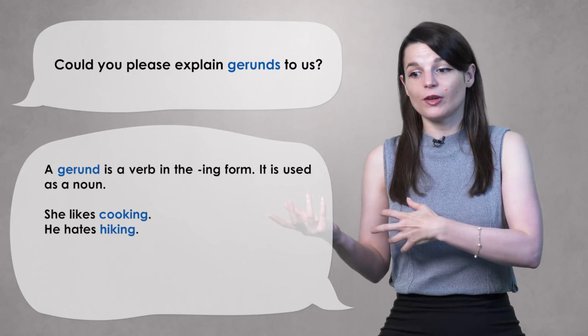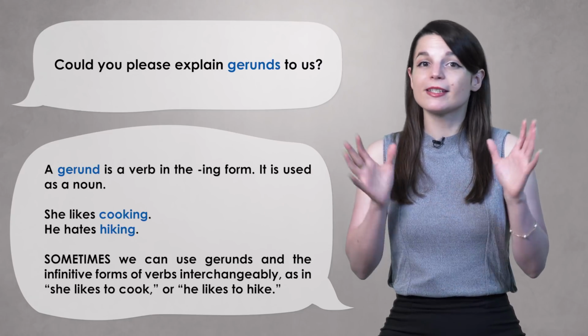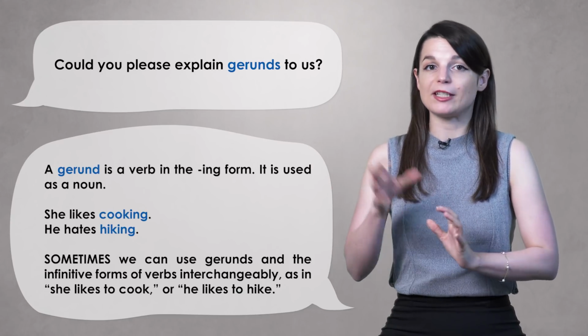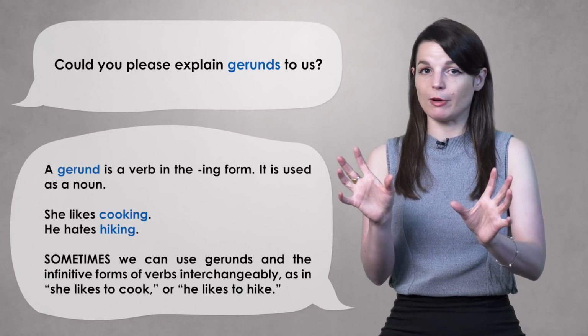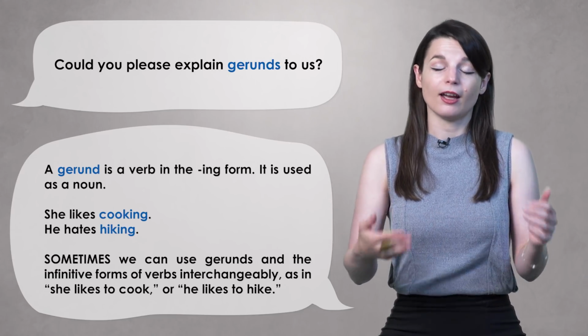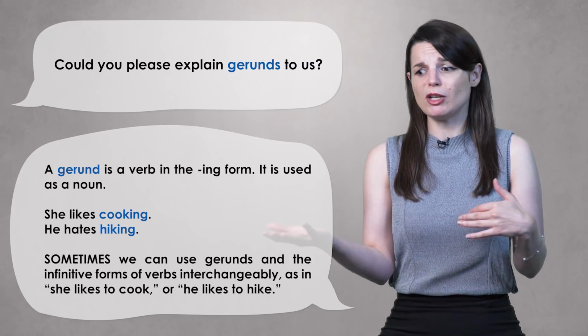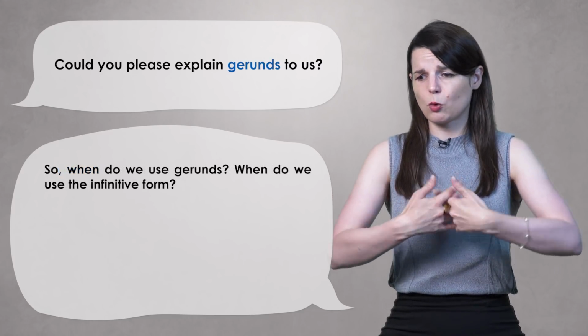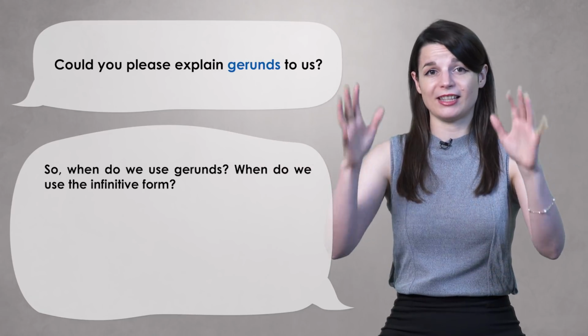We can use gerunds and the infinitive forms of verbs sometimes interchangeably. So the infinitive form of a verb is to plus the base form of the verb. For example, she likes to cook, or he likes to hike. A very common question is, when do I use a gerund? When do I use an infinitive? And the question is quite big. It's way too big to answer in this series.